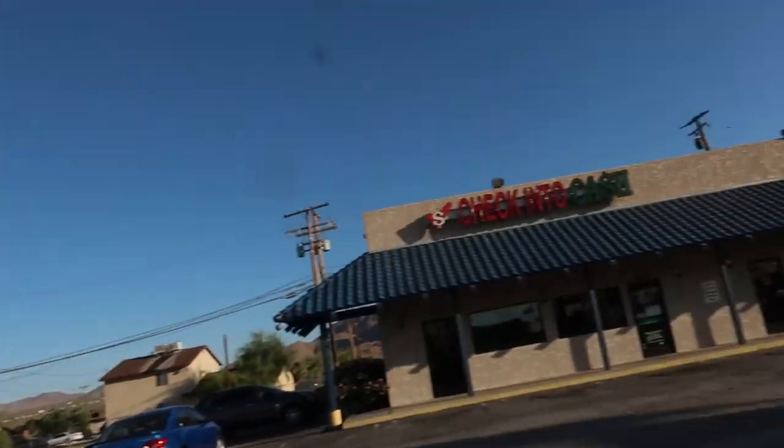Dinner, and I'm stopping here at Rocky's New York Pizzeria. It looks pretty authentic to me. I don't even think I'm getting pizza. I think I'm gonna get the chicken parm.